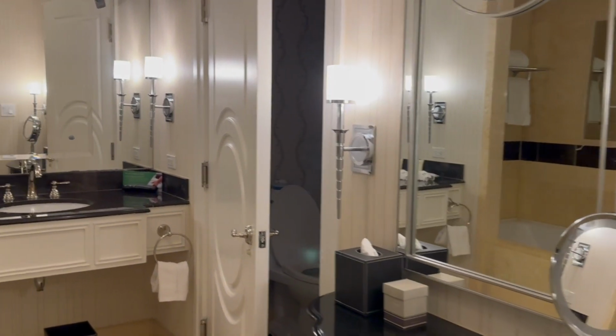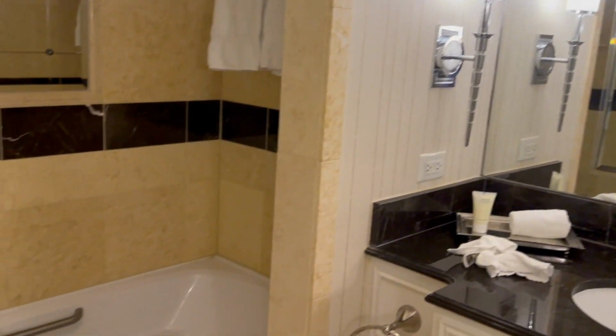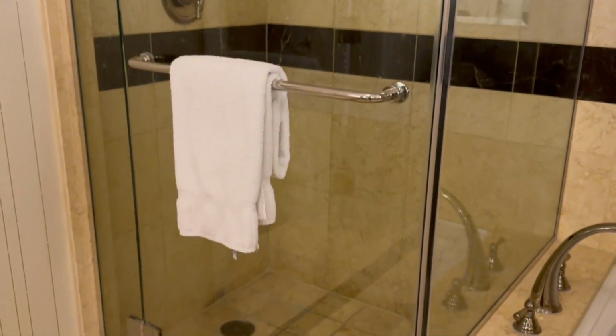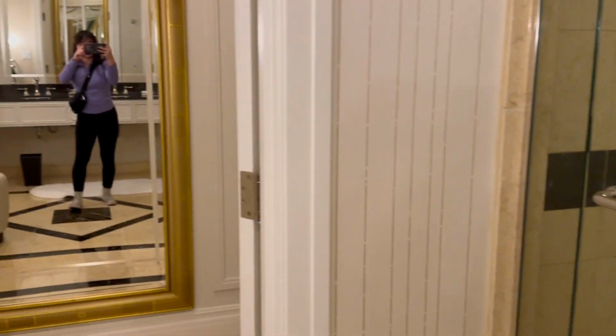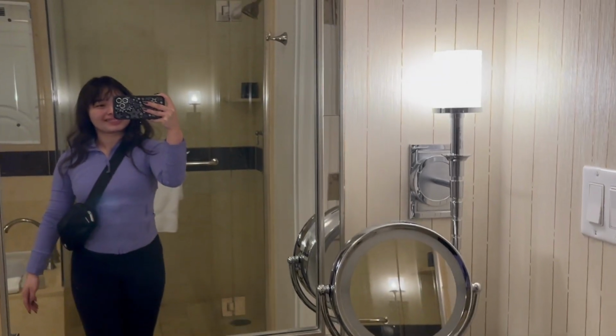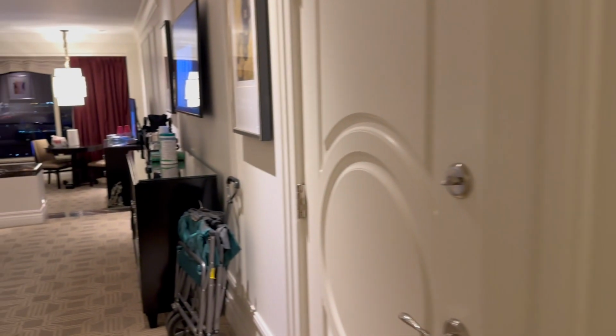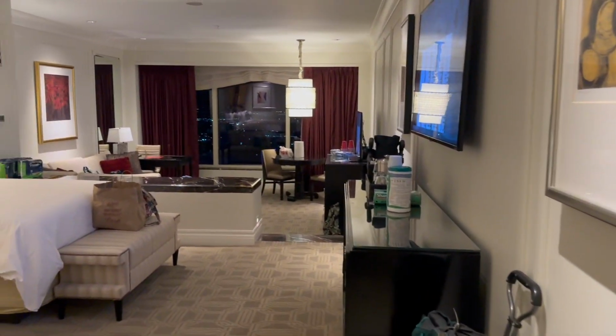Here's the room tour. We were staying at the Palazzo at the Venetian Resort. Here's the bathroom with 2 sinks, a bathtub, and a shower. I honestly loved this room, even though that's kind of weird to say because it's a bathroom, but I found myself here all the time because there's this beautiful vanity space where I sat throughout the whole week, did my makeup, filmed, and just enjoyed girlhood essentially at the vanity.